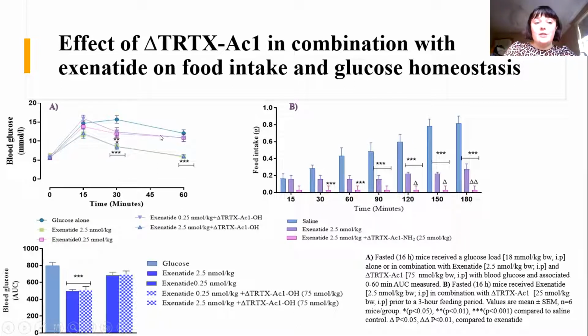And as we can see, delta TRTX has no additive benefit effect when we compare it against our exenatide alone. And this can be seen with the AUC as well, that there's no more glucose-lowering effects in combination with exenatide than compared to the exenatide alone control.